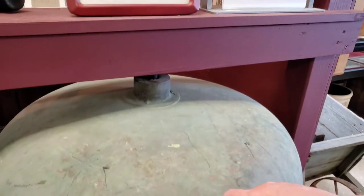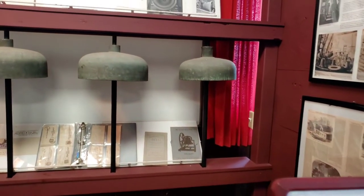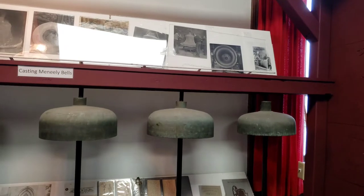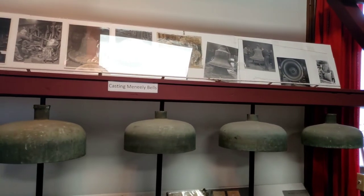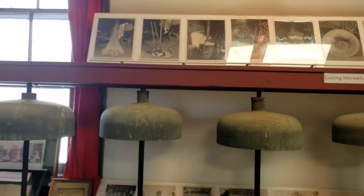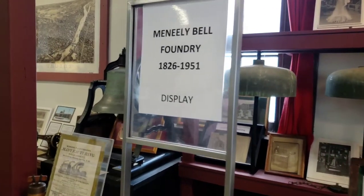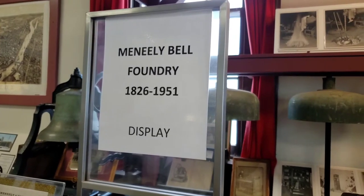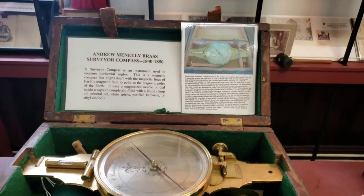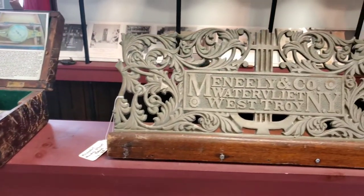And these bells are really cool too. These are the bells. Very neat. This place was located right here, the Manoli Bells. It was located right across the street from where the police station is now, and where the Watervliet Public Library was. Everybody bought their bells from this place. It was in effect from 1826 to 1951, so a very, very long run. This is one of the original signs.